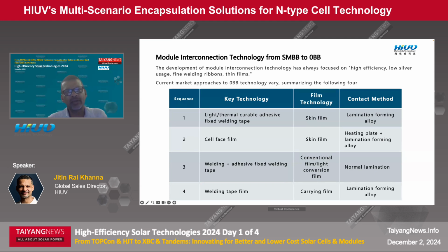So the key technologies are light thermal, curable adhesive, fixed welding tape. The film used is skin. Contact method is lamination forming. Then the other one is a cell phase film, where again the film technology is skin. Contact method is heating plate plus lamination forming.